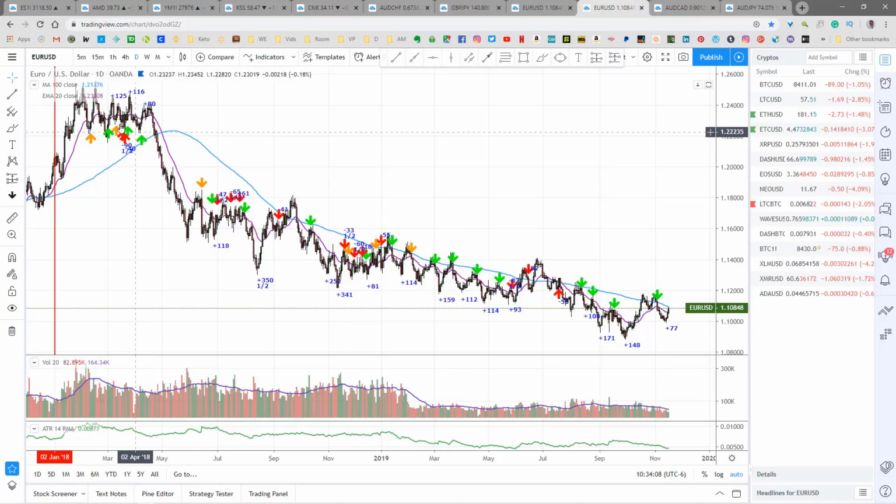Okay, this is the Euro USD daily chart back through the beginning of 2018. So this red vertical line is the first trading day of 2018, and these are all the trade setups on this strategy. Okay, most of them are short trades because for the most part the Euro USD has been going down. So I'm going to scroll through these so that you can take a look at them.